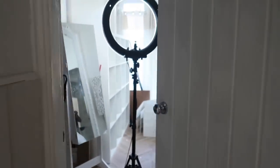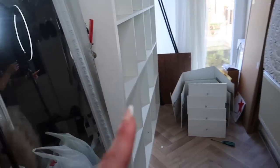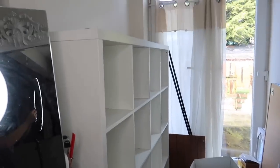So we get in there, that was all heaving up that corner. So I've managed to reduce a lot of it. I'm going to dismantle this cube unit now, put that to one side and then get my desk down.